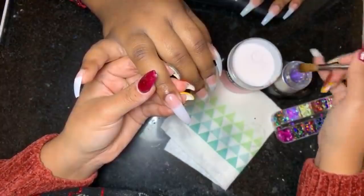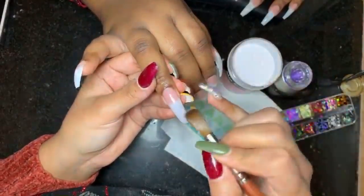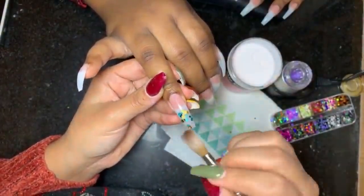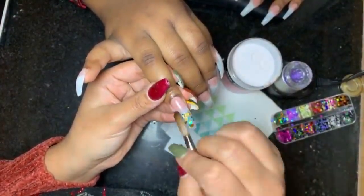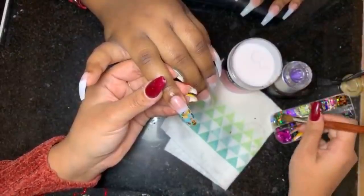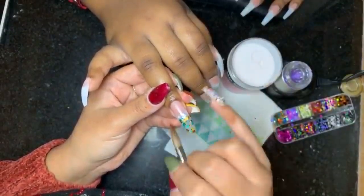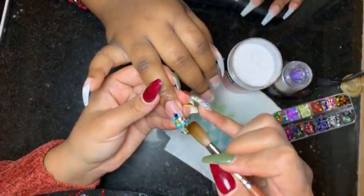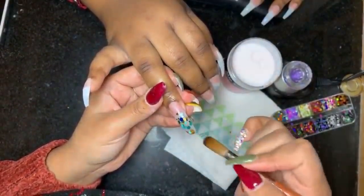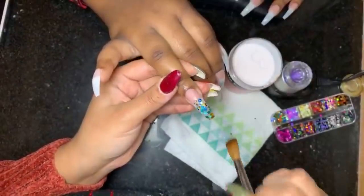So now I'm going to dip it back into the liquid, into the powder, and I got a small bead. I'm going to dip it into my sequins, and then I'm going to place it on the nail, closer to the tip. I'm going to do kind of like an ombre effect. I'm going to get a little bit more with just monomer on my brush. Just move them around wherever you want them.